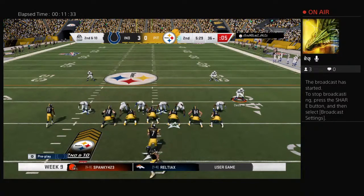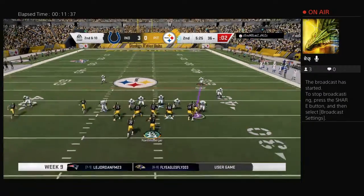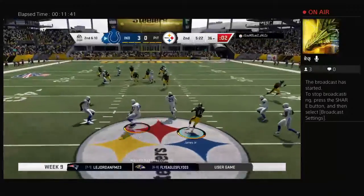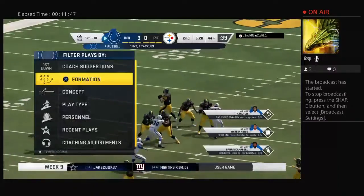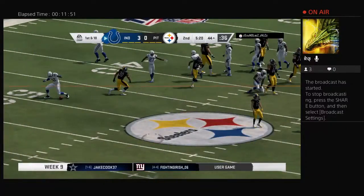Middle. You got motion man right there. From the shotgun, it's Roethlisberger. He rifles one that's intercepted. He's picked off at his own 47. And they'll take over inside the 45 at the 44-yard line.